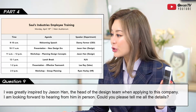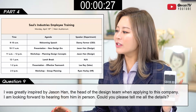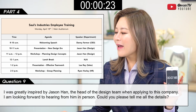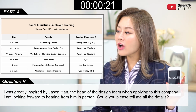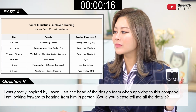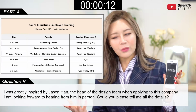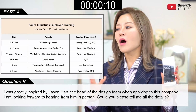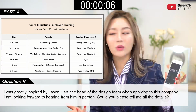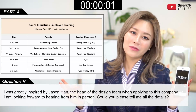So by using the 2, I would say, well, there are 2. At 10 a.m., Jason Han will give a presentation on new design era. And at 11 a.m., there will be a workshop on planning design concepts led by Jason Han from the design team. Both of them should be very interesting for you because both of them are featured by Jason Han. So during both sessions, you will meet Jason Han and hear from him. So I think both of them should be very interesting for you.